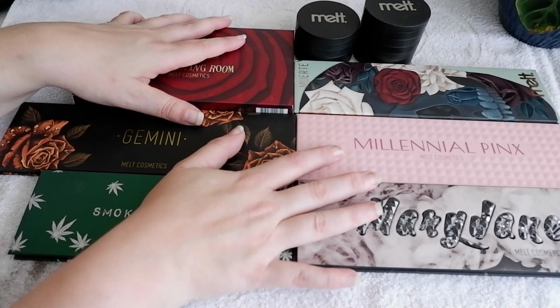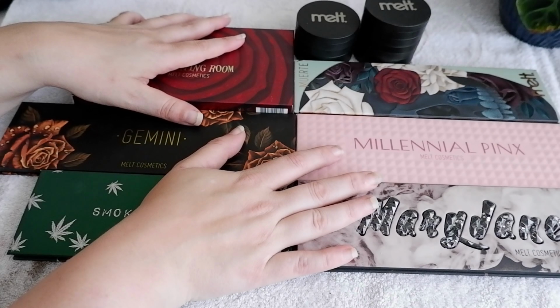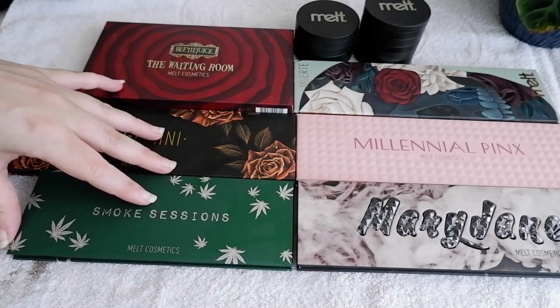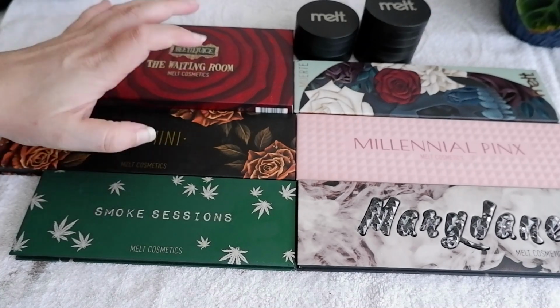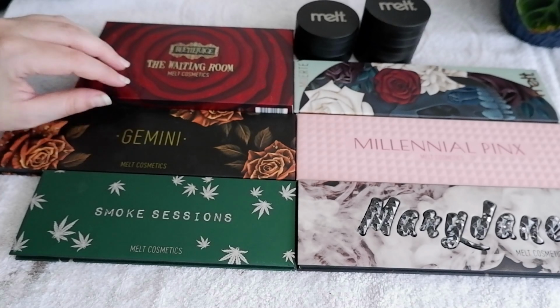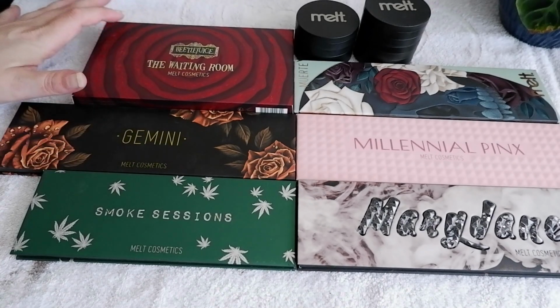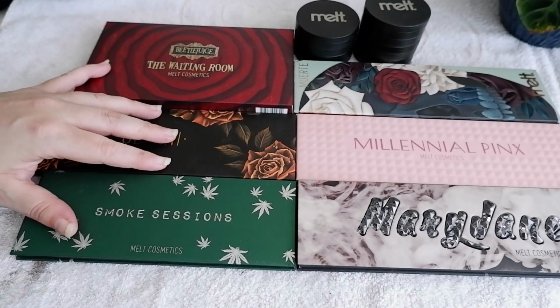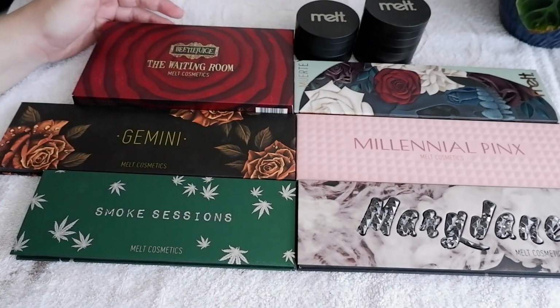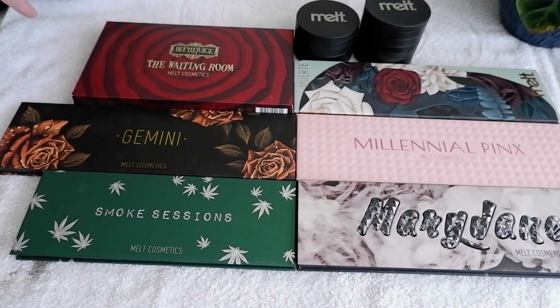Just make sure you tap off your brush and you pack shadows and build them up slowly as you go along, rather than going in with tons of product, because then you do get a lot of fallout. So you definitely have to figure out how to make these work. They are definitely a learning curve, but these are stunning shadows, and I'm very happy with what I've got going on here. I'm definitely going to be awaiting Melt doing another great palette.